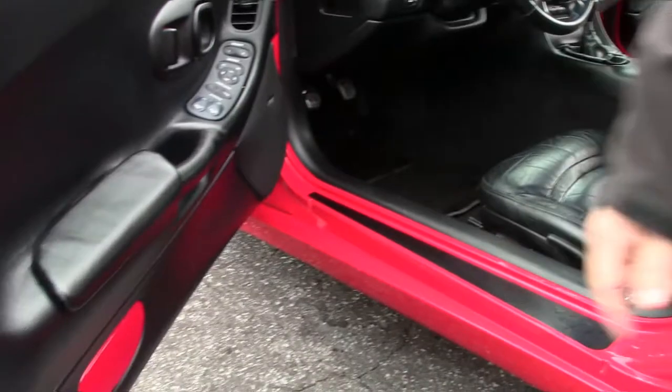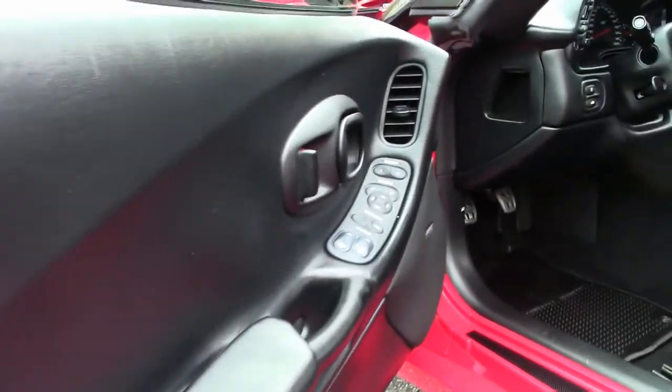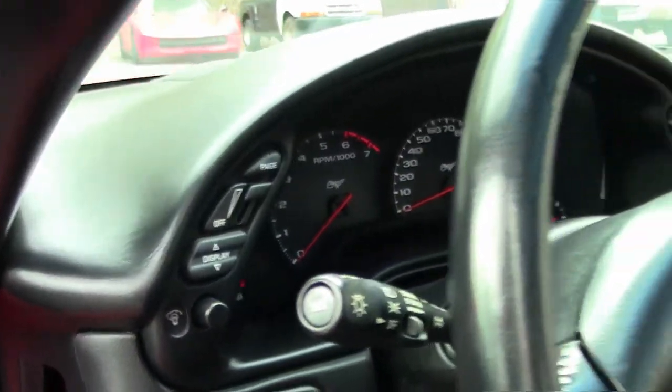They have put the extra armrest here. Those doors have been known to delaminate, and that's a great way to fix them. Carpet's in excellent shape, as well as the center console and the dash.